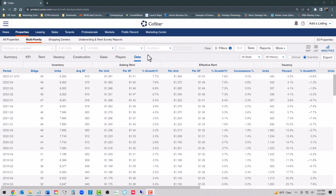So here is our Class A rent analytic data. There are 48 properties totaling 8,262 units. We're looking at effective rent. And we started first quarter 2022 at $1,302, went up to $1,345, up to $1,360, and up to $1,372. So trending upward continuously in the Class A market.